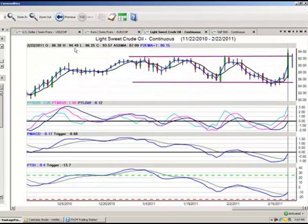That's the area I would look to set shorts on this, using about a $1.50 stop, because it could run right up to $100 a barrel. That's possible, but I just don't see that as likely at this particular point, once the market realizes that they've clearly overreacted to what's going on in the Middle East.